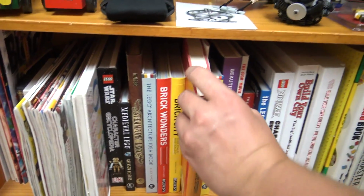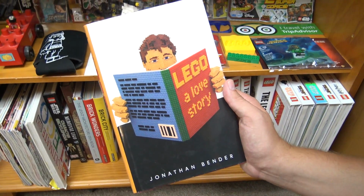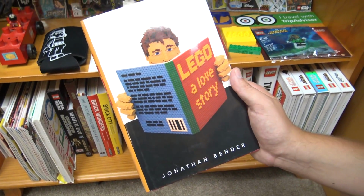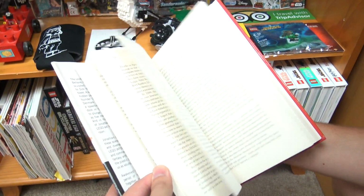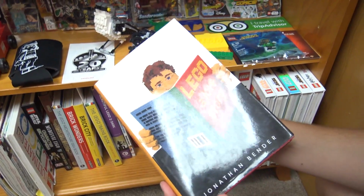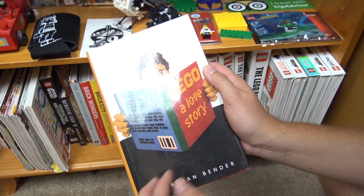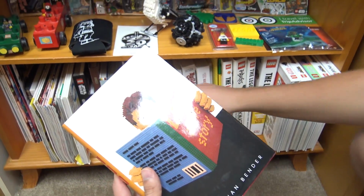One of my favorites here is this book, LEGO: A Love Story, which was super influential. Before I really got involved with the community and before we started Beyond the Brick, I read this book by Jonathan Bender, who's a journalist, I believe, in the Kansas City area. He wrote this, and it's just kind of his journey into the AFOL community, going to some conventions and visiting different LEGO-related places around the country. And this was a really great first peek into the possibilities of the AFOL community. I don't think a lot of people are aware of this book today, but it definitely was influential to me as I was first getting into the community, and I enjoy having that today.